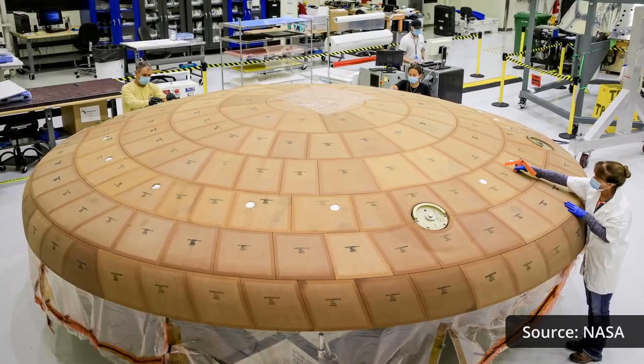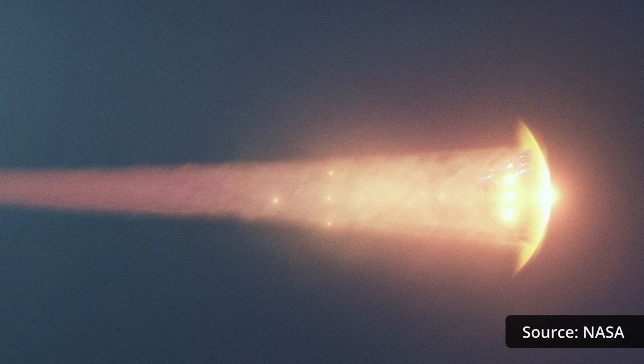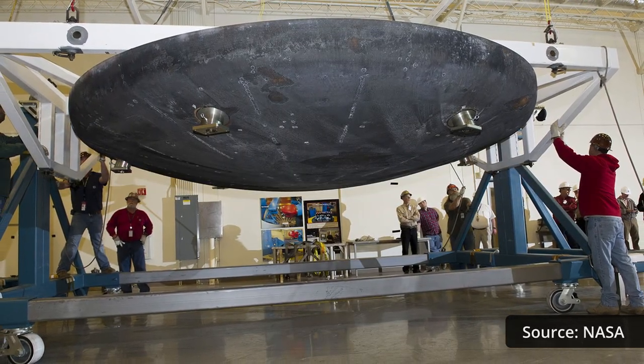Typically, we solve this with something called ablative heat shields. It's basically a layer of resin that covers the outside of a spacecraft. It evaporates during re-entry and carries the excess heat away. But ablative heat shields are expensive and must be replaced after every landing.